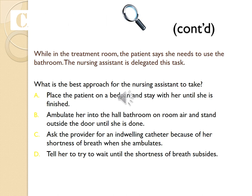If you chose A, you are correct. You never ambulate her because of what's going on with her, and especially on room air. And you don't want a catheter unless there's no other choice. And you don't want to ask her to wait till you get through with whatever you're doing. So the answer is A.